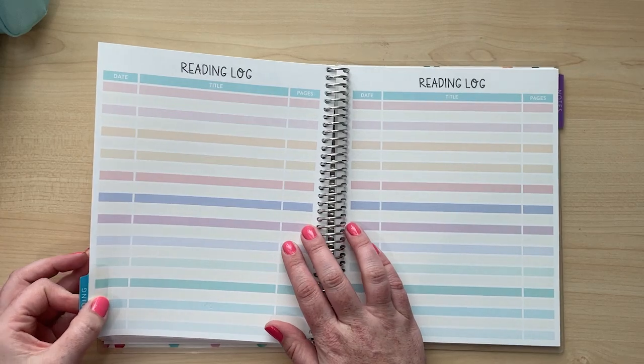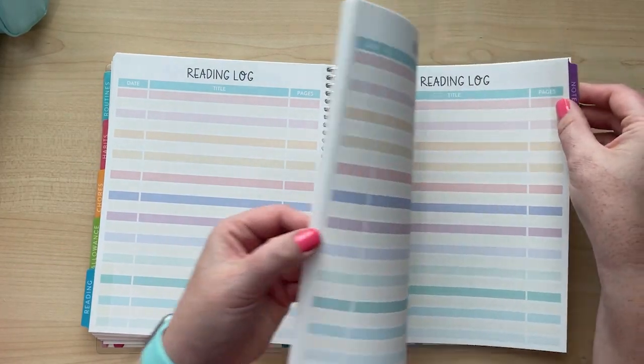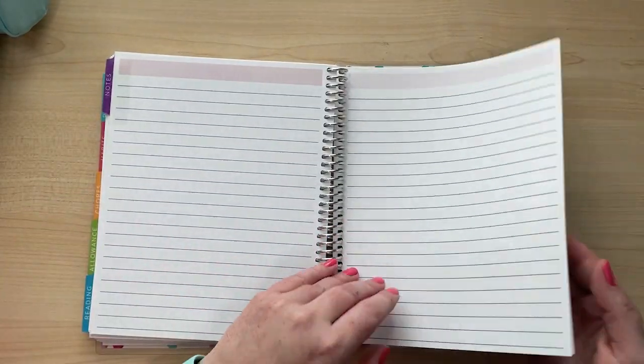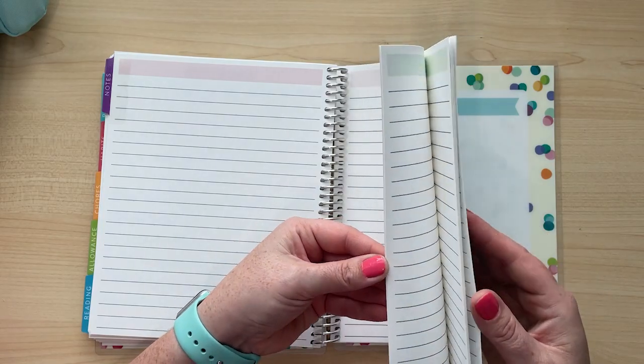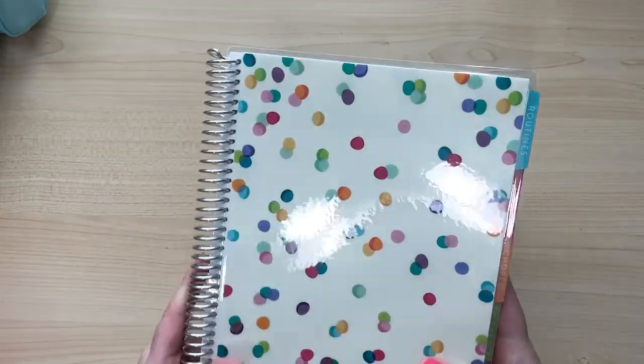And then a reading log section here. So date, title, and pages. One last tab for notes. And there's only just a few notes pages back here. And that is that journal. And like I said, this is $22.